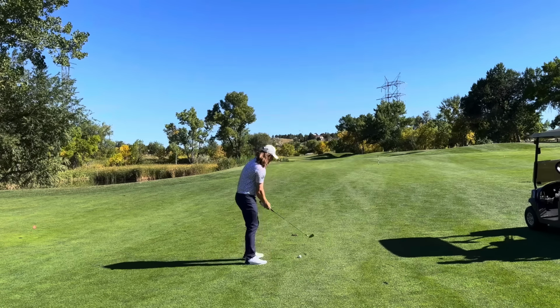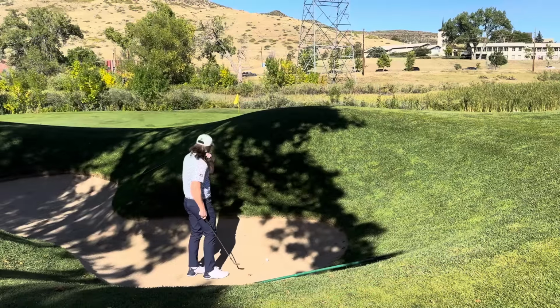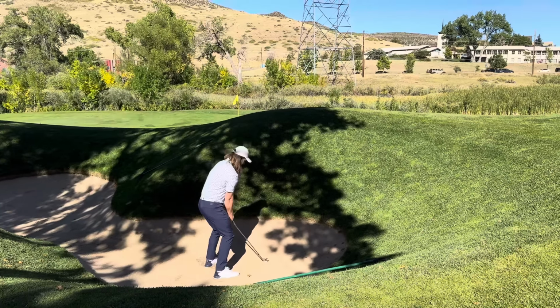And I spent so much time this week working with Ben on that little miss out to the right. And I think we've got it figured out. And it honestly was extremely simple. I typically used to address my clubs with the blade a couple degrees open. And you're not going to believe it. Ben said, well, let's just address the club with it square and see what happens. And lo and behold, the ball started going straight. So I'm going to keep working on that, but I think we got it all figured out.